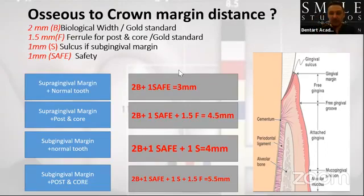You have to measure something called the osseous to crown margin distance. In order to understand this Ferrell effect, you have to put in your mind that there should be 2 millimeter of biological width respected and another 1.5 millimeter of Ferrell effect respected, and a sulcular depth of 1 millimeter. Me as a periodontist, I would like to take another 1 millimeter of safety. We have 4 scenarios here.